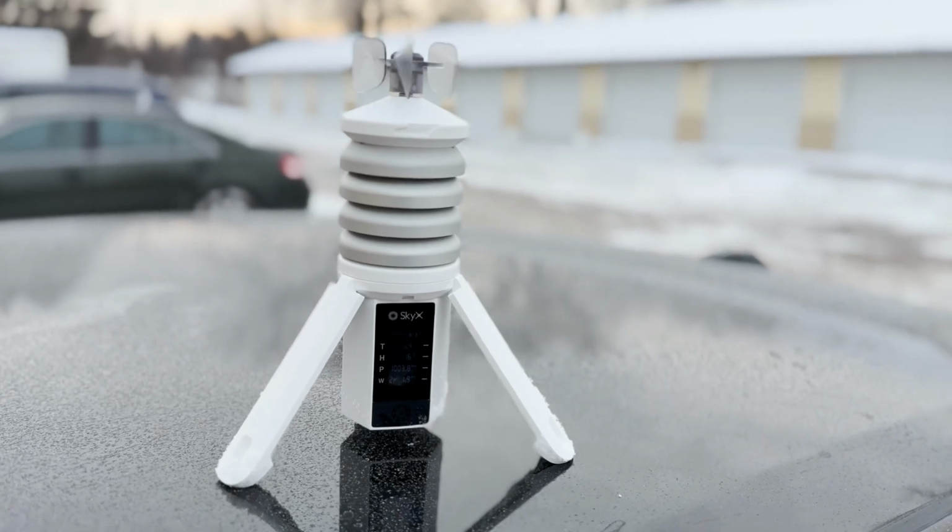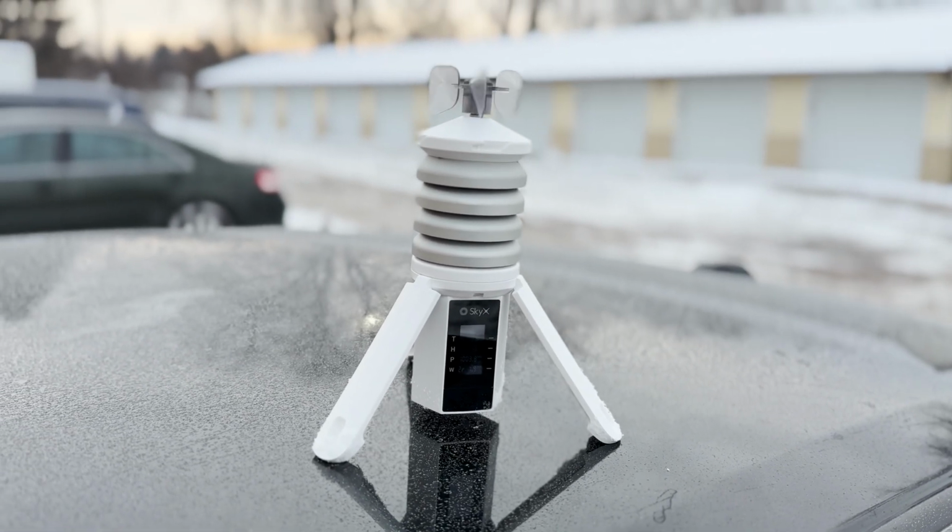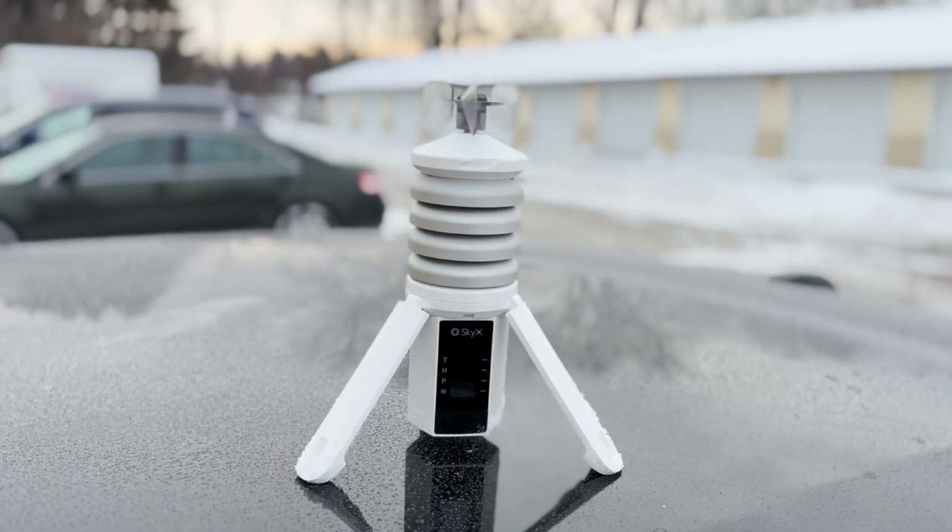Did you know you can mine the weather? This device from SkyX makes it possible to track weather data and get paid from it.